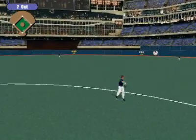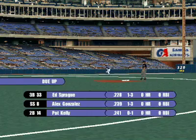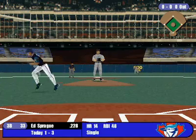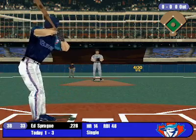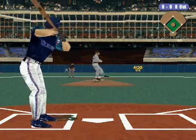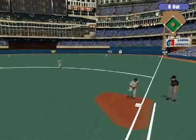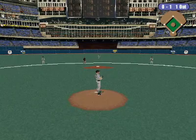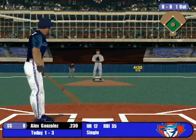Sharp liner up the middle. Throw to first. He's out of there. That's the third out with a man stranded. Tight game. To the first baseman. Got him! One out and nobody on. Batting one for three, Alex Gonzalez.